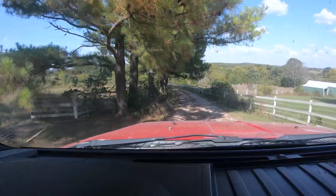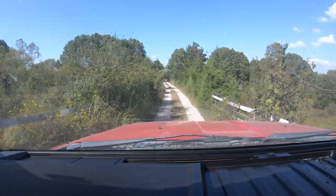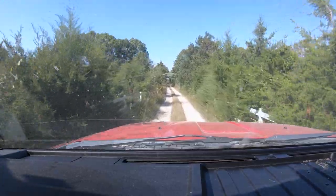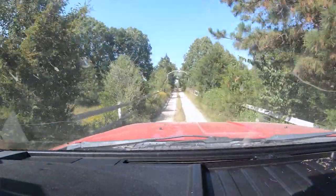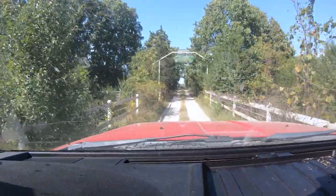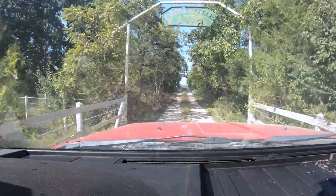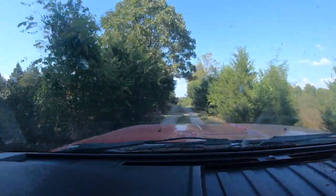I like this one. It's got a cute gate here. We're mostly surrounded by property that's owned by one person, and there's an easement for the driveway for us. Battleborn Ranch is what the place was called, or is called at this point, I guess.